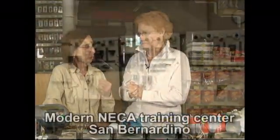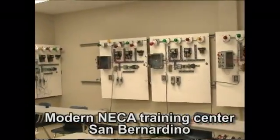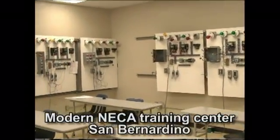Okay, what you do is you take a test. You have to be good in math. So you have to make sure you have high school algebra. Just a little bit. You have to have 1 semester of high school algebra or 1 semester of college algebra. You have to have a GED or a high school diploma. You come down to our school. There's schools all over the United States for the IBEW, and then you take that test.